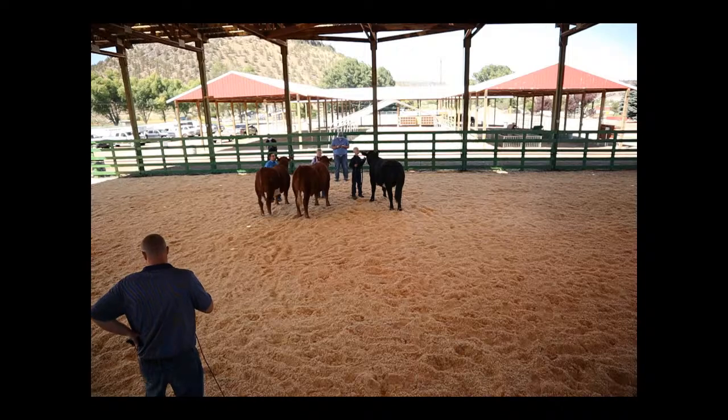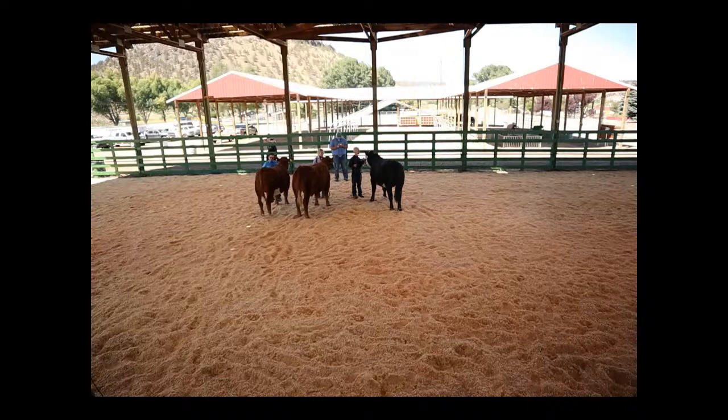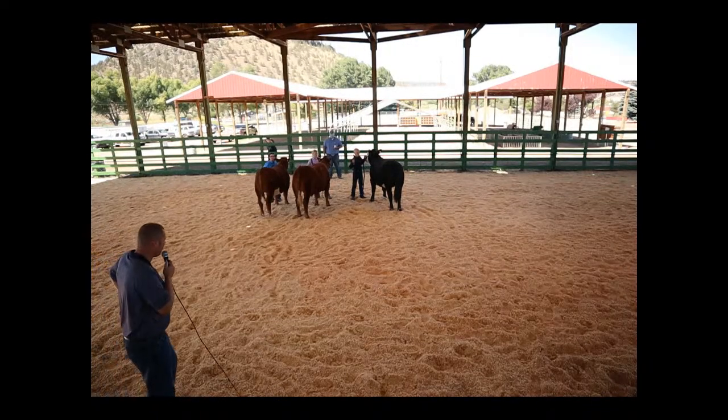I think as we study lightweight steers, we've got to make sure that they're fat enough, and this guy is. We've got to make sure they're muscular enough, and this guy is. We've got to make sure they're sound enough, and he is that too. And again, we come back to finding the combination one in here, and I think he's that. He's got the most market ready look to him.